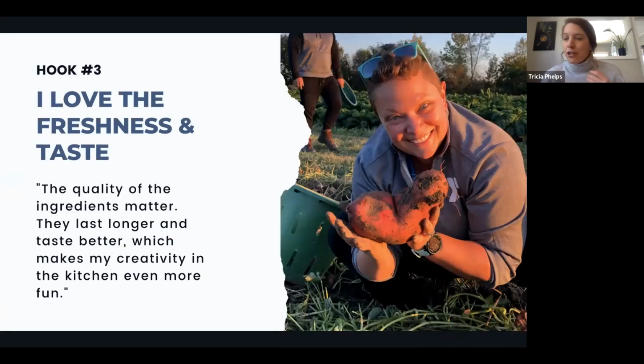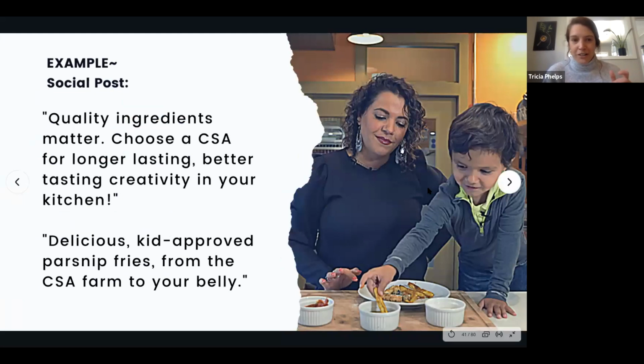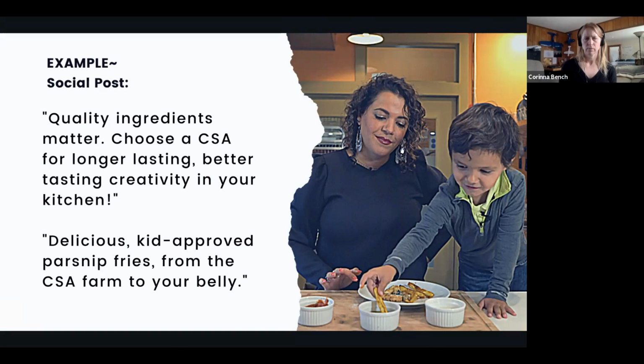Hook number 3, freshness and taste. This message, I think, is a really important one. Again, I want to showcase the difference here between the survey data we get. Read that through right now, and you'll see in the next slide, I used almost her exact words in the order that they were given in that comment. "Quality ingredients matter. Choose a CSA for longer lasting, better tasting creativity in your kitchen." Simple as that. Basically copy and paste.